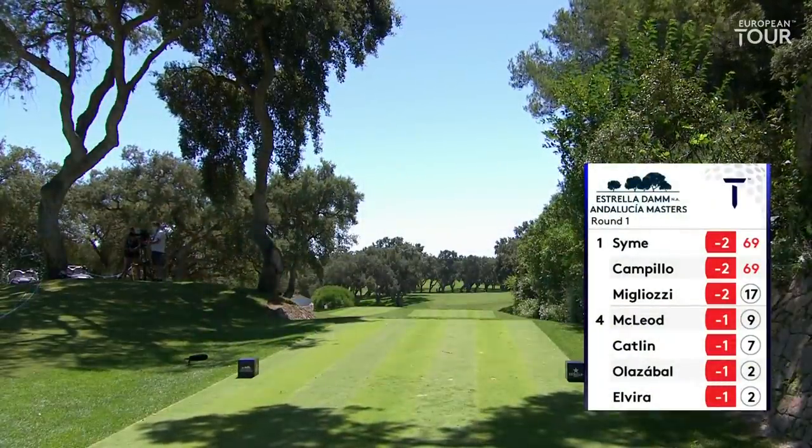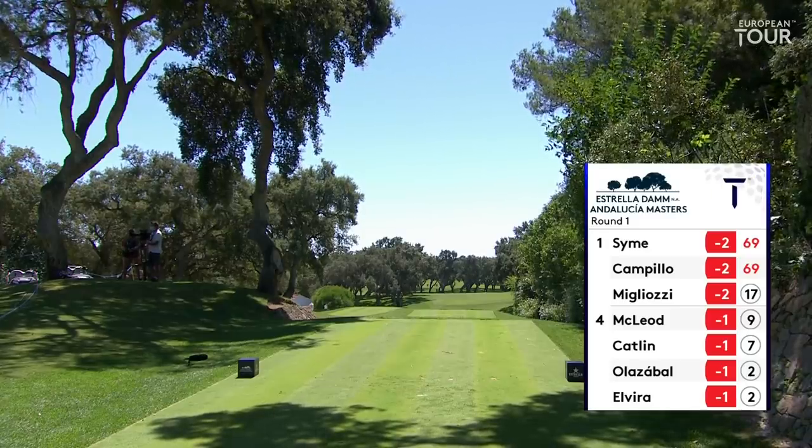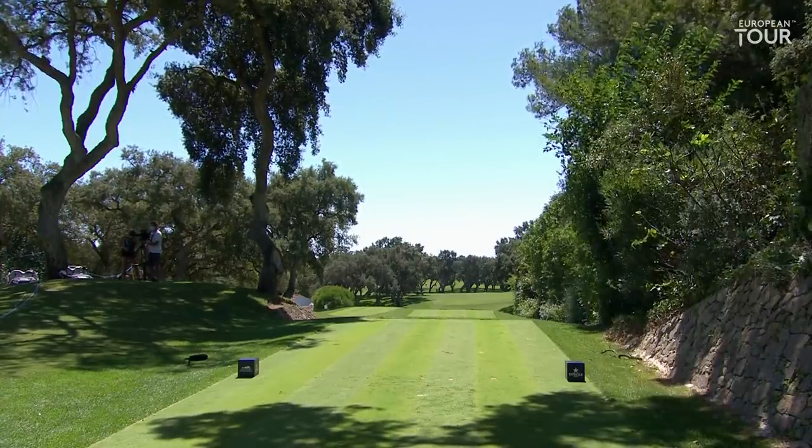Well, let's hear from one of the three men currently tied for the lead at 2 under par, Jorge Campillo, with Tim. Jorge, many congratulations. A round of 69 on a difficult golf course in difficult conditions. How many under par does that feel? Well, I feel like maybe 6-7 over on a regular golf course, at least. Yeah, it was a good round.